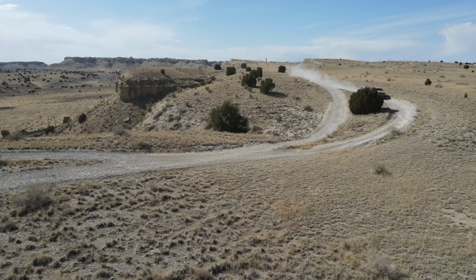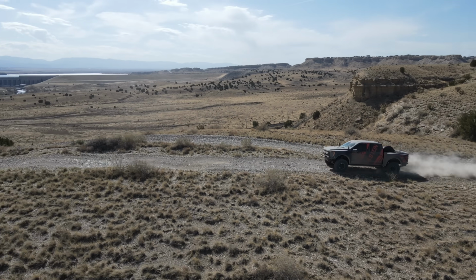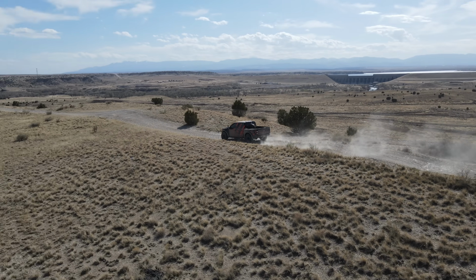I'm blown away at just how comfortable this thing was. It probably looked violent because I'm holding the camera with one hand, but it felt incredible. I'm honestly shocked at how much control Derek was able to maintain going through the whoops. Wow, that was a lot of fun. Now I might take over and drive, but I probably won't push it that hard.